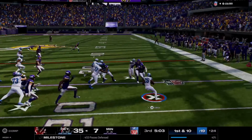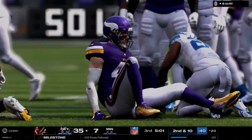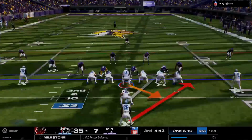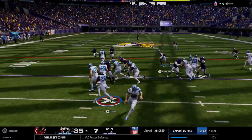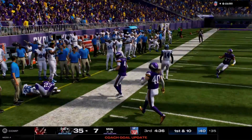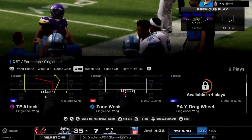They'll go right side with Gibbs. And they beat him to the edge. That run stopped back at the line. Working quickly here. Another one for Gibbs. And that one goes for a gain of 11. And that'll be 1st down, Detroit.